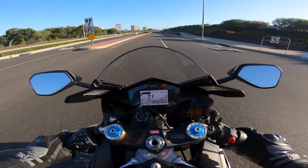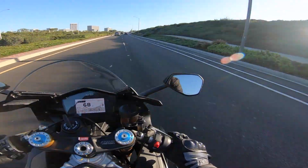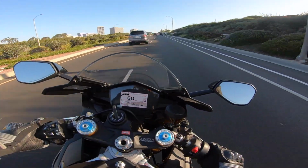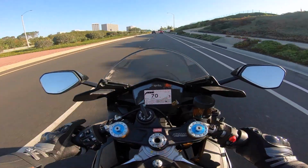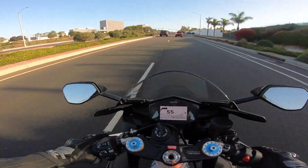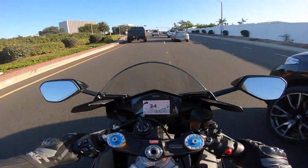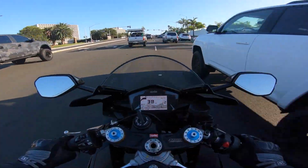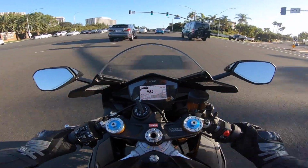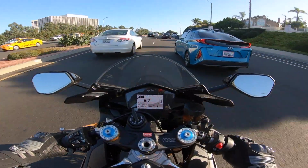Of course, the passenger accommodations on this bike are zero. And even if you did fit a passenger seat, the passenger seat is so small that you would never want to bring anyone besides maybe a very, very small person with you. But riding with a passenger is not what this bike's for. Wailing on the racetrack and on the street is what it's for. Just listen to that engine.